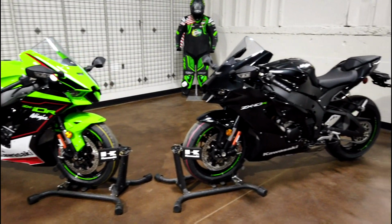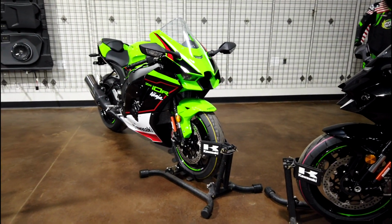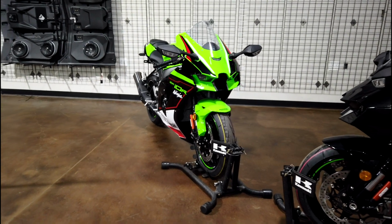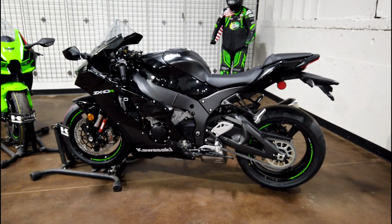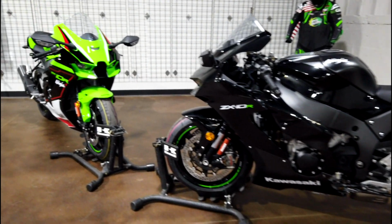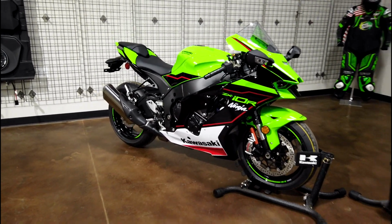We are here over at Northeast Georgia Motorsports, and we have two brand new 2021 ZX10Rs. We've got one in the KRT and one in the black. They just got these in, they just got assembled, and I'm going to do a walk around of both of them and tell you guys the cool bits about them.